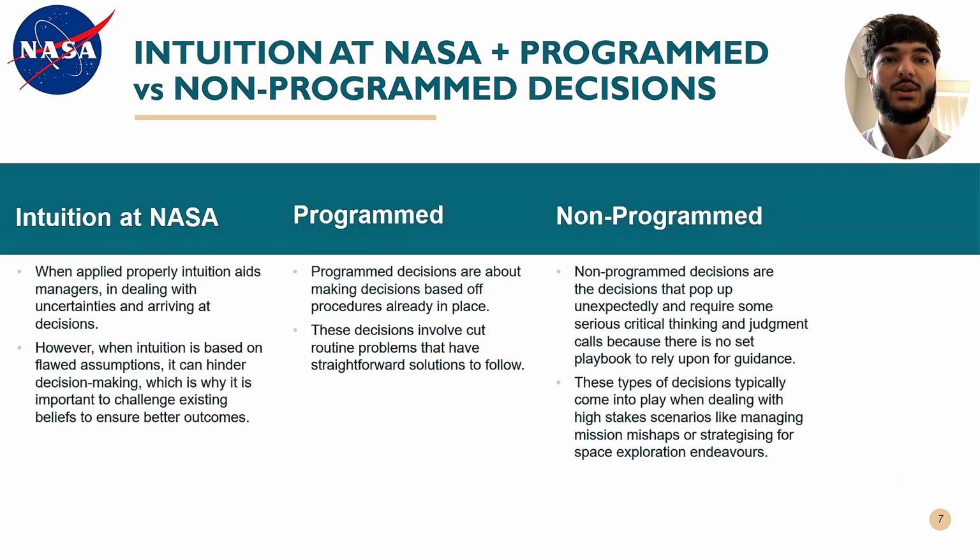On the other side are non-programmed decisions. These are the ones that pop up unexpectedly and require some serious critical thinking and judgment calls because there is no set playbook to rely upon for guidance. These types of decisions typically come into play when dealing with high-stakes scenarios like managing missions, mishaps, or strategizing for space exploration.